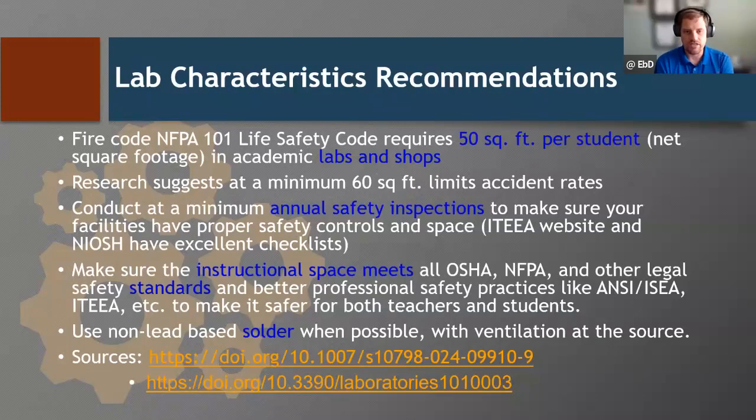So a couple more recommendations. When I was the program consultant in Kentucky, one of the number one questions I got from teachers was, how many students are they allowed to put in my classroom or my lab or my shop? And I didn't have an answer for that because Kentucky doesn't have a regulation or a statute that goes into that. But a couple of things that I would point the teachers to is fire code, the NFPA 101 Life Safety Code, which requires 50 square feet per student, and that's net square footage, not gross. So you can't count the space underneath a workbench, and you can't count the space underneath the 3D printer table or the computer lab desks.